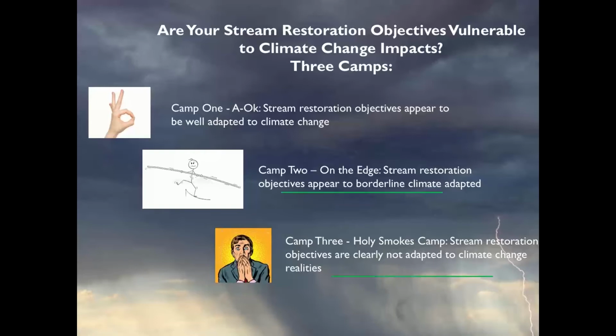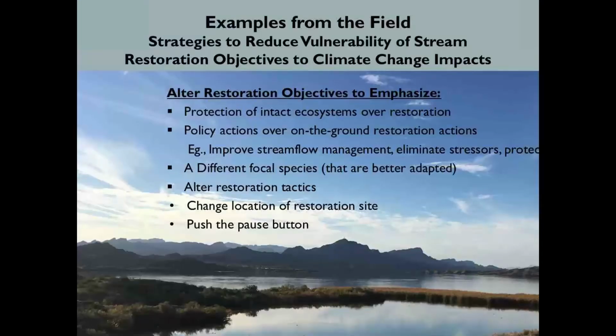And we focus the remainder of the chapter on those Camp 2 and 3 and looking at ways that you could strengthen the climate adaptation strength of your objectives. And I will get into this a little bit more next week.